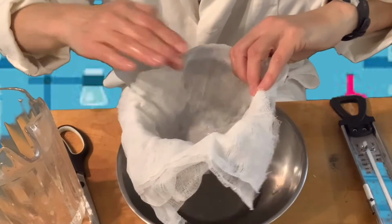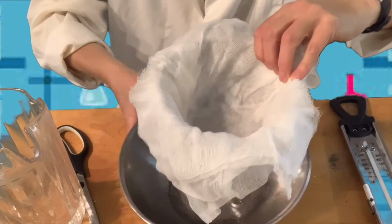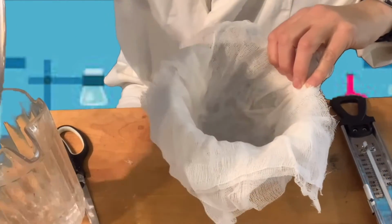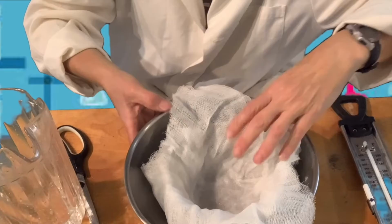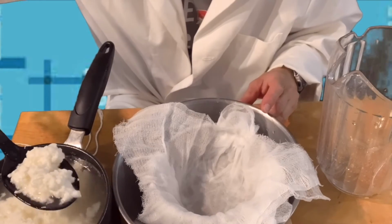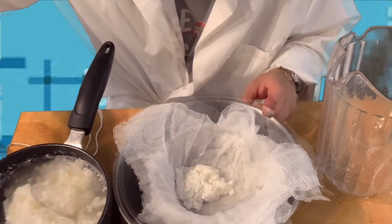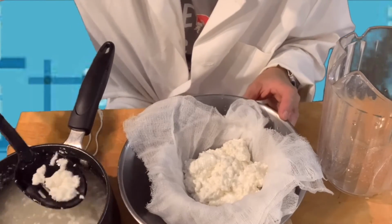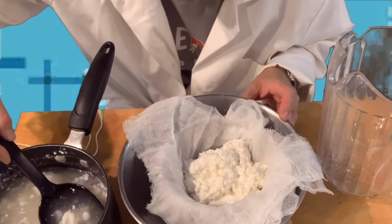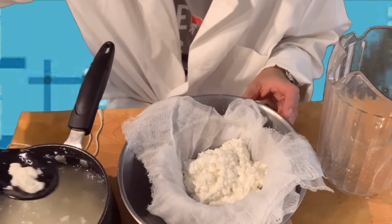Okay. Just so it sits in there nicely. And now we wait. Now that this has been sitting for 10 minutes, I'm going to ladle out this chunky cottage cheesy stuff using a slotted spoon. Kind of like little milk scrambled eggs. Kind of what it looks like, little scrambled egg pieces.